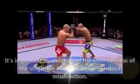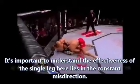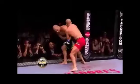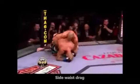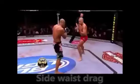Now, this is the same thing with the single leg in misdirection as far as turning corners. Weidman does this very well. It's the John Danaher school, to be honest, of takedowns. Even someone like Gary Tonon you'll see doing a lot of this. There's a sideways drag, which is just grappling 101. It's not really one particular style, I guess.